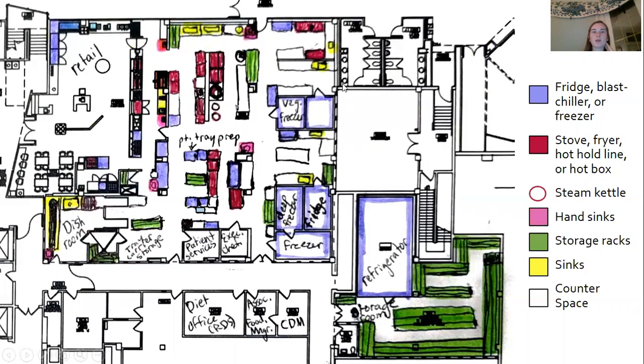Back here in the back, we have another freezer right there, mainly for vegetables, and then a blast chiller. And this area is used for patient meals almost exclusively. It's done for all the hot stuff. So we've got a couple ovens back there, and then here's a hot hold. And all of the things in burgundy on this blueprint are hot serving, hot preparation, hot holding items.